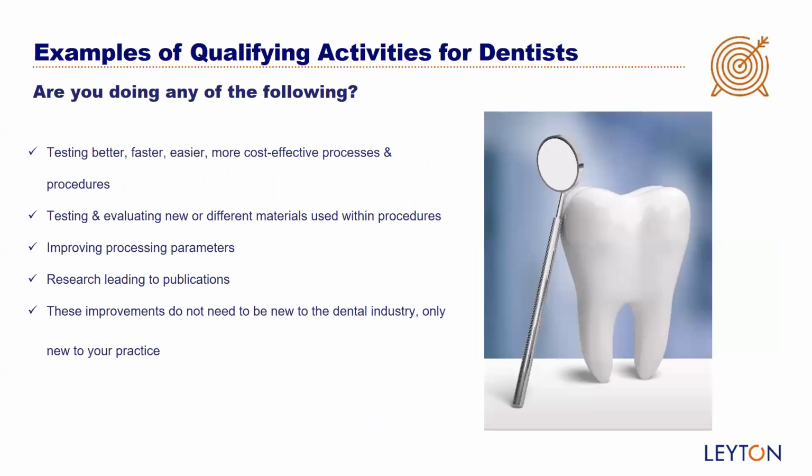So we have clients who hold trademarks and patents for new dental products, processes, and techniques, and those certainly do qualify. But there are also process and technique improvements that are unique to or new to your practice or lab that could certainly qualify. So let's walk through an example and dissect a qualifying project.